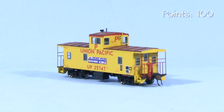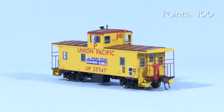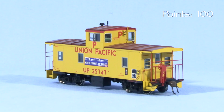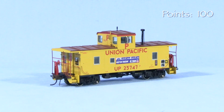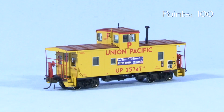I looked up the American Society of Germans from Russia and checked out their building in Lincoln, Nebraska using Google Street View. I didn't see a caboose anywhere, so I'm not sure if it's not there anymore or if I'm looking in the wrong place. If anyone knows more about where the caboose is now, please let me know in the comments. Based on my research, this car is most appropriate from 1975 through the late 1980s.